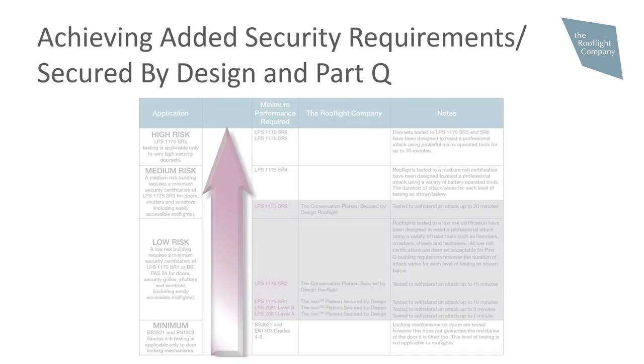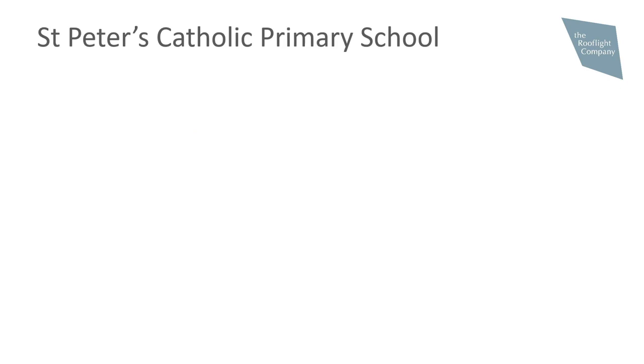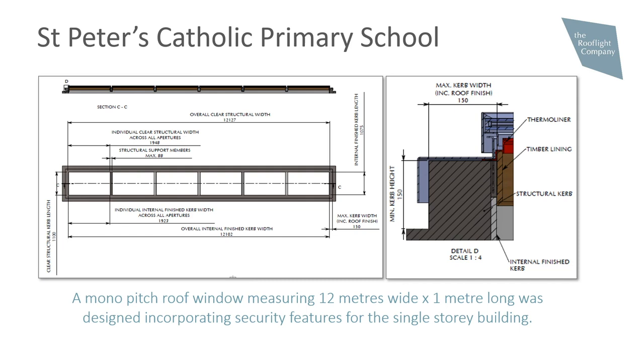Part Q is now a large consideration for many projects, and there are a variety of solutions to meet this, as well as added security and secured by design. In order to meet the brief with regard to the skylights and ensure that natural ventilation was incorporated whilst not compromising on the security features, particularly given the single-storey design, 17 openable mono-pitch roof windows were provided, 2 linked together to create a large expanse of light. One roof window in particular is a large array spanning 12 metres wide and 1 metre long.